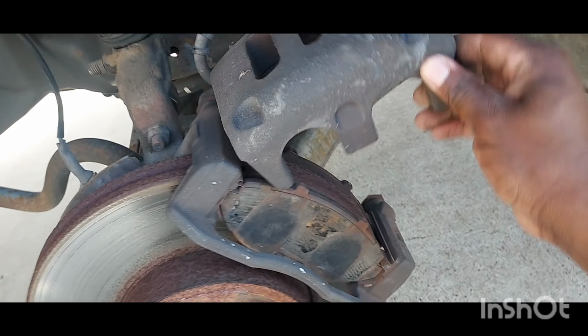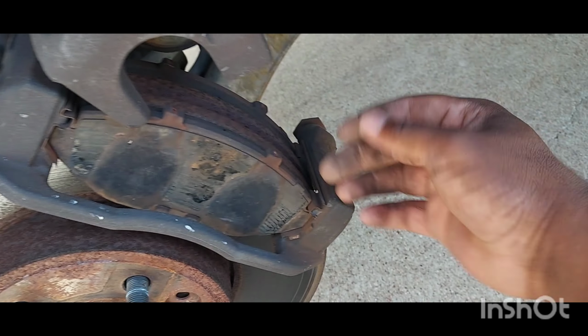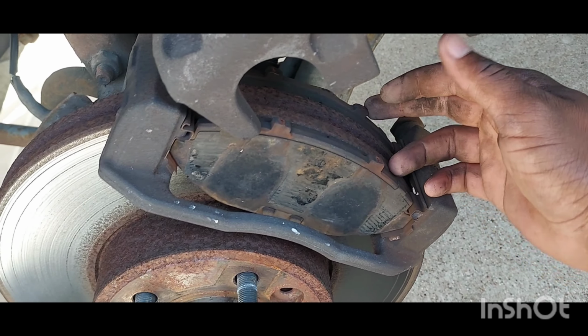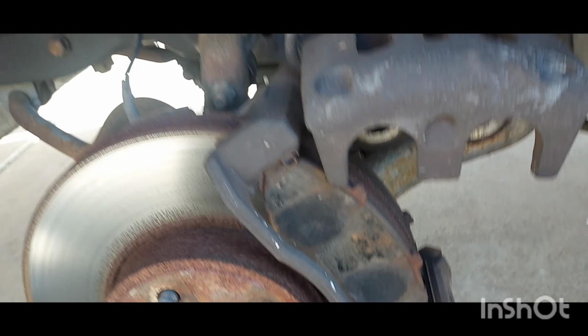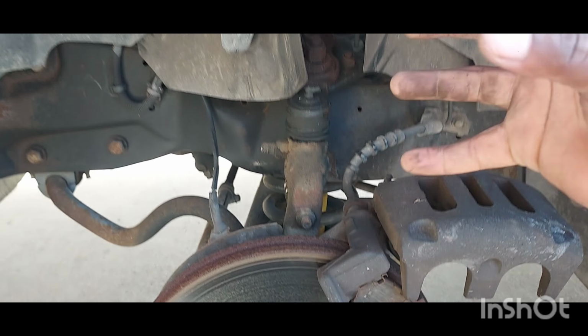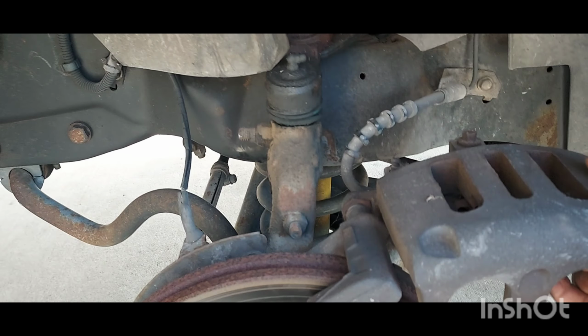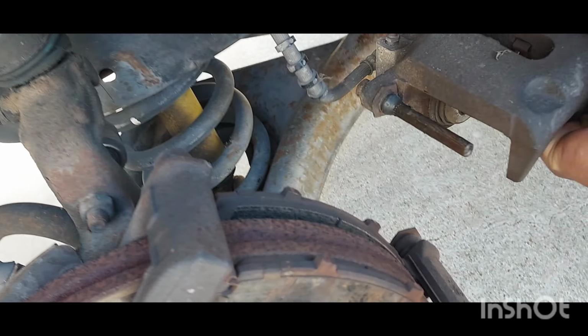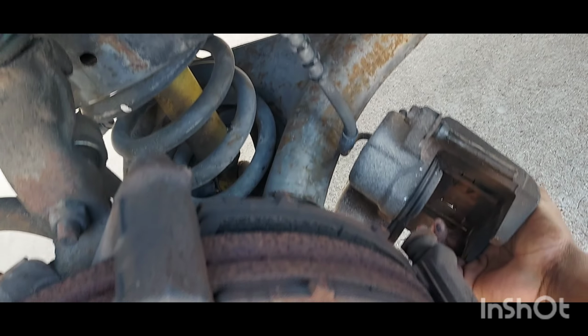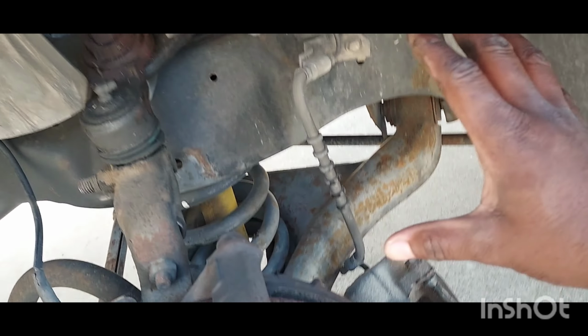This then slides up. Now the 2 pads are free, so you can take those out, but make sure you put the new ones in the exact same way. Alright. So I don't have one of those little S hooks that you can hook the caliper on. Most people say not to let it dangle, but you don't have to loosen the top. The top one will just slide out. You can just let it hang. I promise you, it's not gonna hurt it.